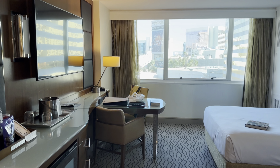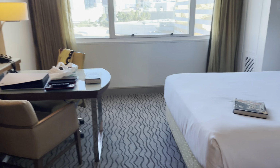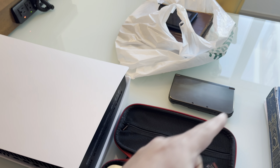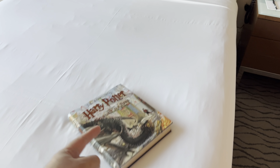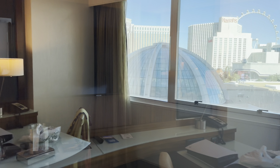So I'm in Vegas for 2 nights, 3 days. And this is how I do Vegas. Video games, Harry Potter, 3DS, PlayStation 5. Gonna play Final Fantasy 7 Rebirth, read some Harry Potter. Who said Vegas isn't family friendly? And I'm a kid at heart.